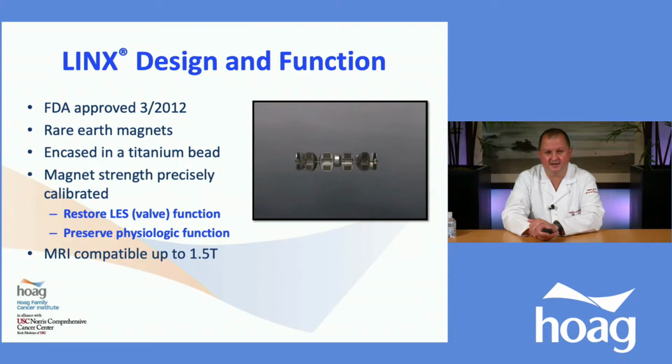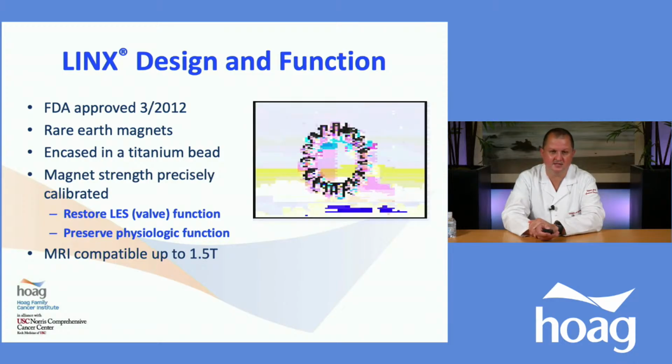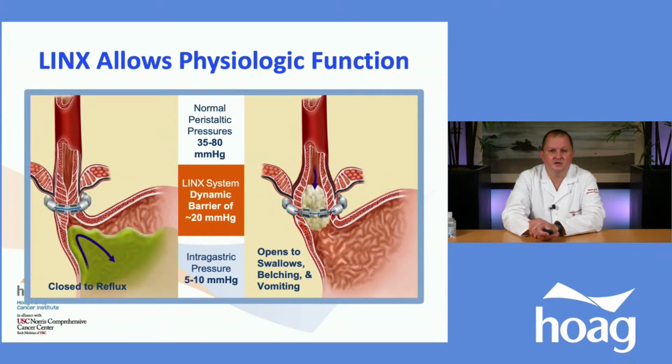The strength of each magnet is calibrated precisely to restore the natural function of that weakened valve and yet preserve normal physiologic function. It is a metallic implant, and the current device is compatible with most MRIs, those up to 1.5 Tesla in terms of the strength of the magnet. And you can see it's been out now for over 9 years. The main thing with LINX, again, is it allows normal physiologic function. And you can see it's placed around the lower esophageal sphincter as pictured here.